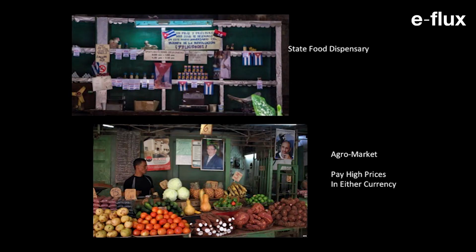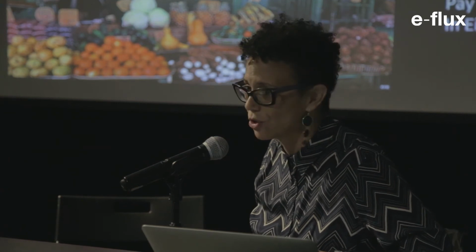These days, there's two ways to get food in Cuba if you live there. One is from your state food dispensary, and that's where you pick up the things that are on your ration card when they're available. And the other is to go to these agromercados, or farmers markets. Some of them are run by the state and some are private, and they have exceedingly high prices.